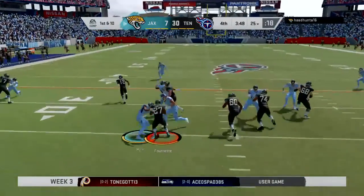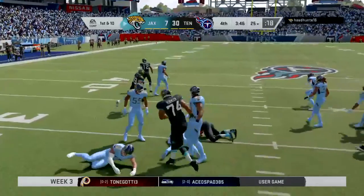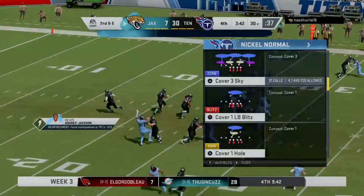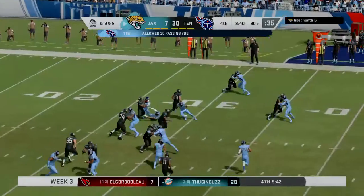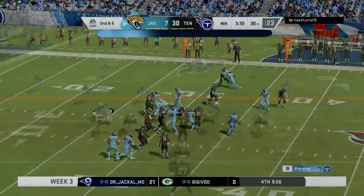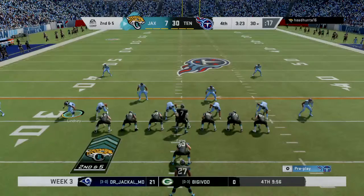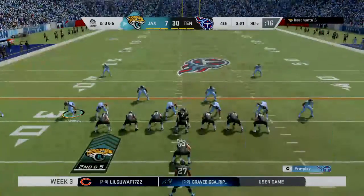They begin with a run by Fournette for a pickup of 5. I call that play a success. A nice inside run sets up a very manageable 2nd down. A very solid gain on that play. Ball on the 30. They'll come up with a 2nd and 5.